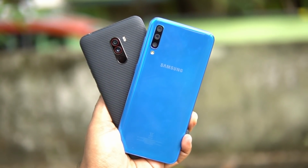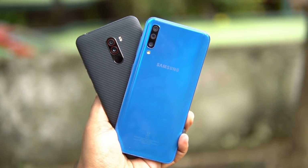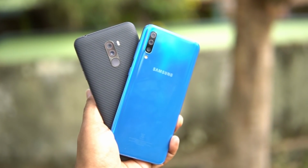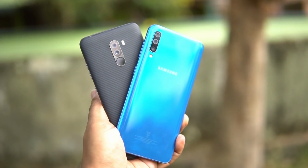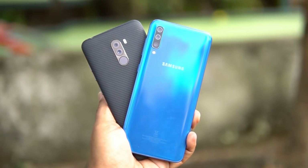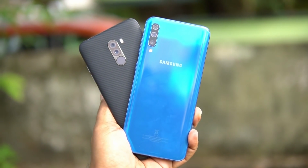Coming to the Poco F1, it has a primary 12 megapixel camera with f1.9 aperture and Sony IMX363 sensor and a 5 megapixel camera for depth sensing. It has a 20 megapixel selfie camera with f2.0 aperture and screen flash is also included. So that's the camera hardware of the Poco F1.